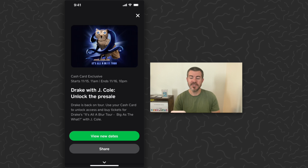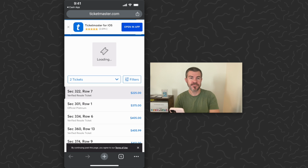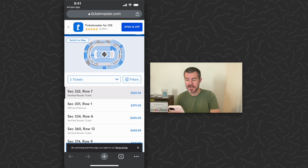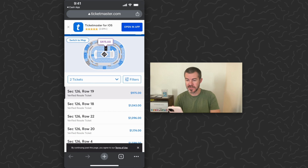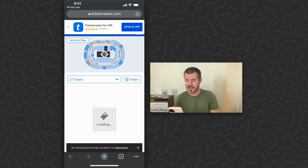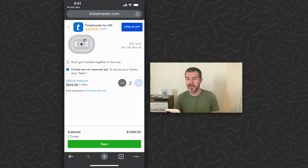I believe we can even see the options right now. If you tap View Tour Dates, then you can click on Tickets. So it looks like the cheapest is $225 for Denver, and they probably go up depending on which seats you want. Like these ones here closer to the stage are like $1,000, and then you can just tap on whatever one you want and go through these steps to purchase.